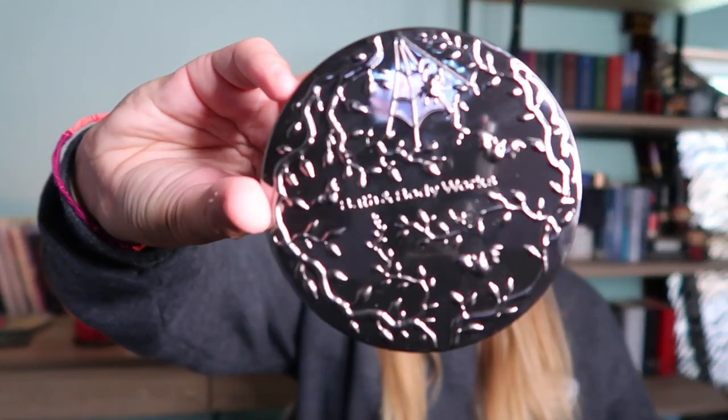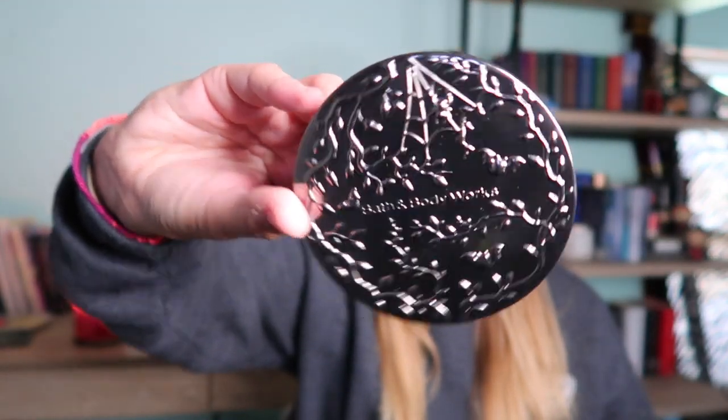What do you guys use these lids for? I honestly use these as like a catch-all. I literally have these sitting everywhere in my house, and I put like change, bobby pins, whatever little things I need to sit on here for a minute. This has little bats on it. Oh, and a spider web. Okay, that is very cool. So I do make use for all of these.